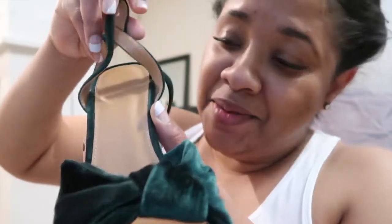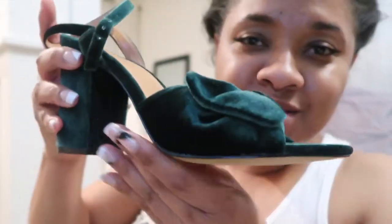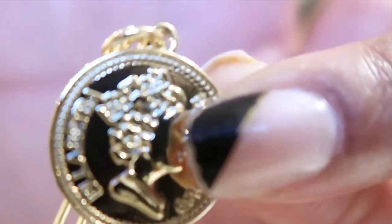Oh, stepping out to the holiday party in these. Oh my god, they're so beautiful. There we go. Yep, I don't know who that is on that corn child, but I'm about to rock it.